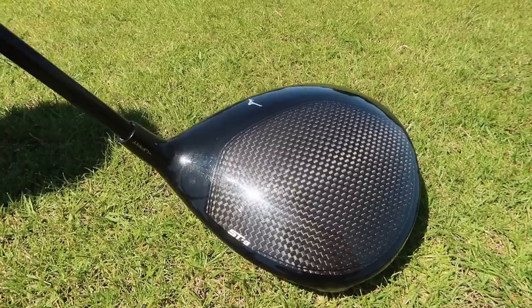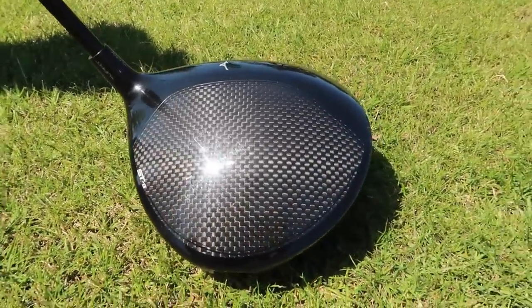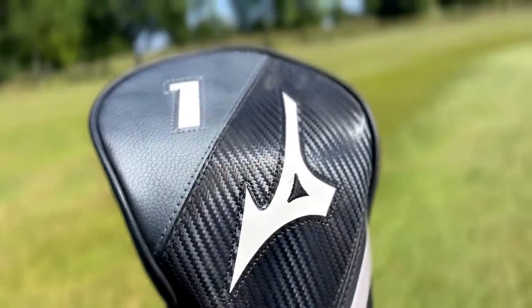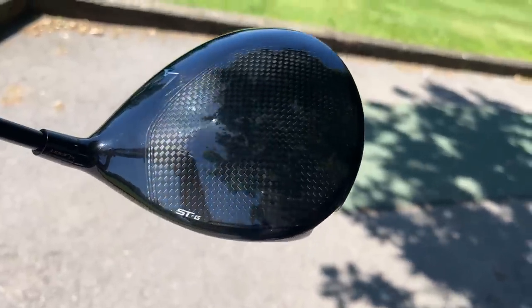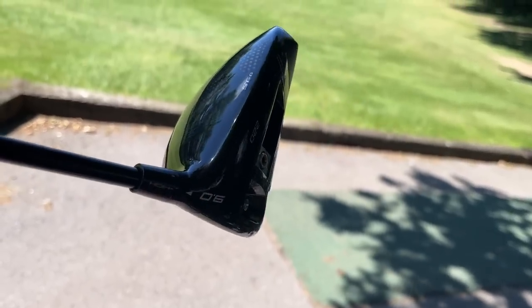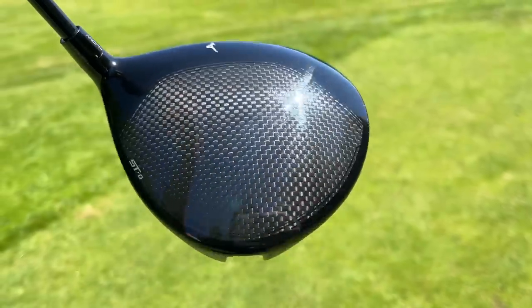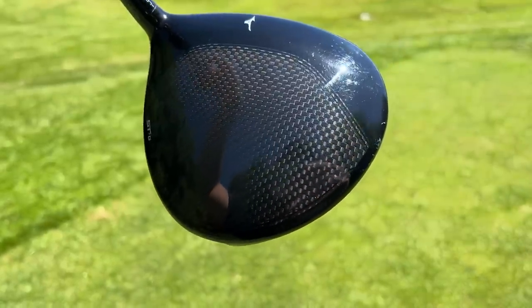So here she is, the STG 220 Mizuno driver. And from the top, I must say, it looks incredible, especially the way it sits. It's got adjustability. It's got all the tech that you would expect from a 2022 driver. I'm going to tell you how much I paid for this. I'm also going to show you what they're going for on eBay, because I'm probably going to lose money on it in the end.